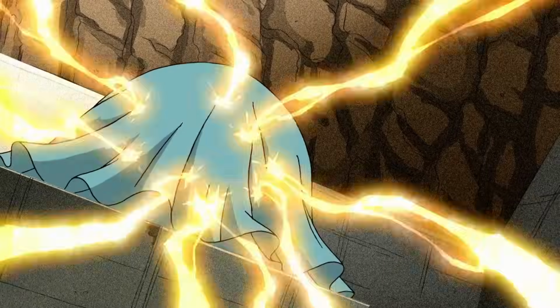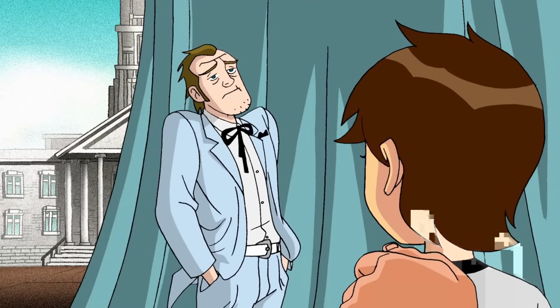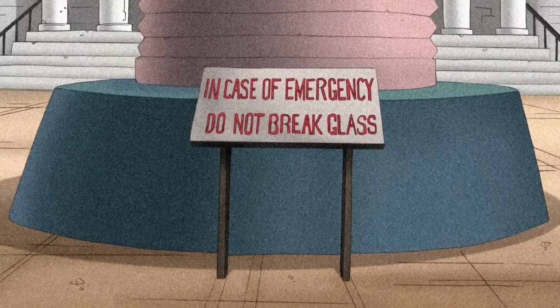Ben, as Heat Blast, battles the Megawatt-controlled mech, eventually trapping them in the fishbowl and sealing it shut with fire. Earl expresses gratitude, revealing the Megawatts are powering the world's biggest light bulb. He assures no delays, emphasizing the importance of obeying signs.